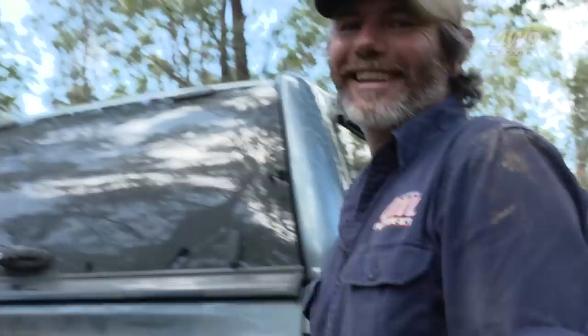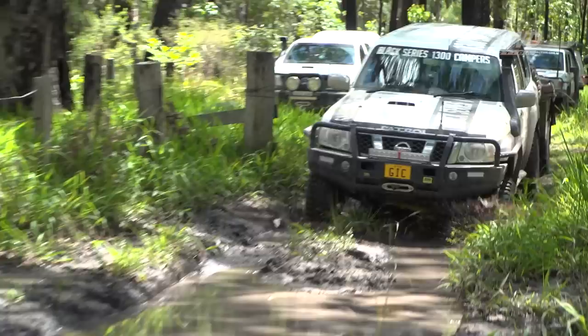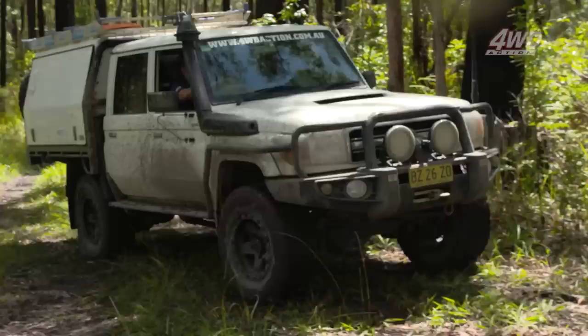All right, how about we take the track that everyone else has taken and go around that bog hole? We're all going to do the sensible option here and take the bypass track, but Nick thinks he can make it and wants to have a go. There you go. He's too smelly for me.